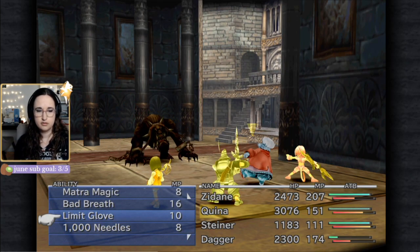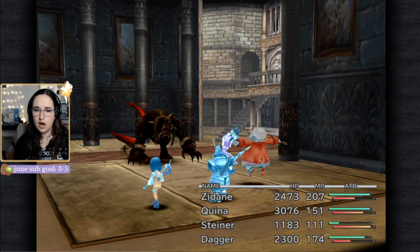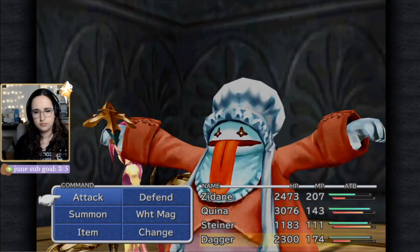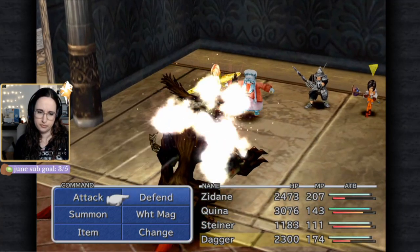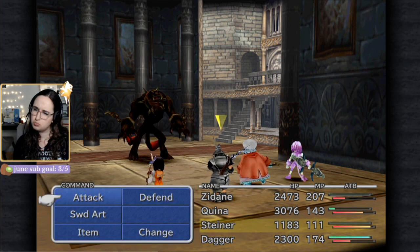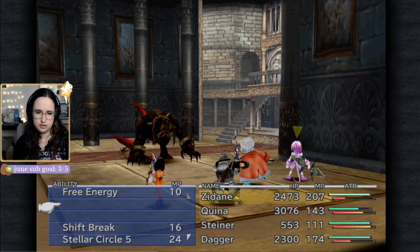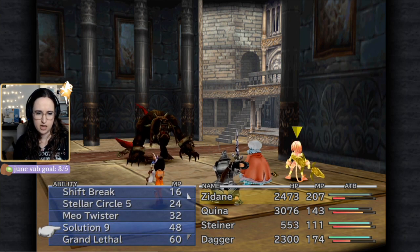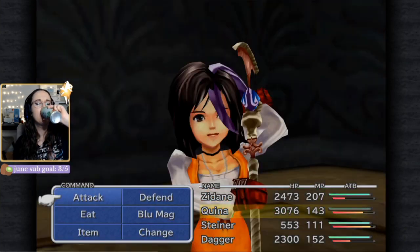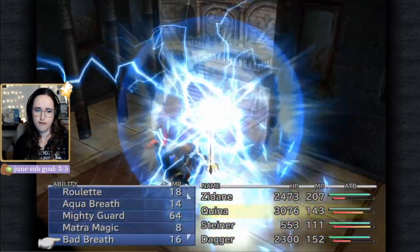Oh, he missed. Okay. Try the thousand needles again. Steiner, what? Why are we not doing much here? Babes? What's happening? Grand Lethal. Let's give that a go. Quina's doing fine.